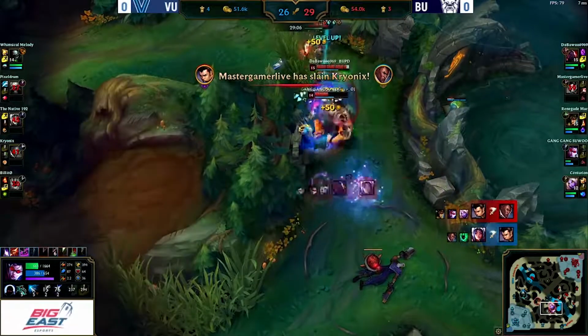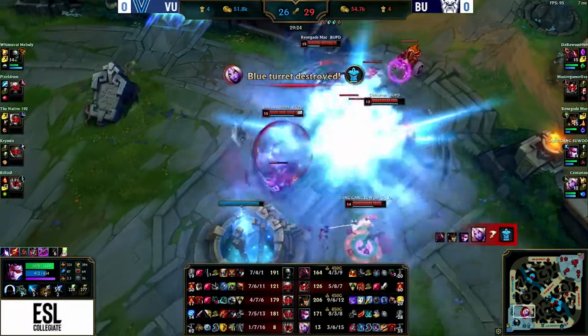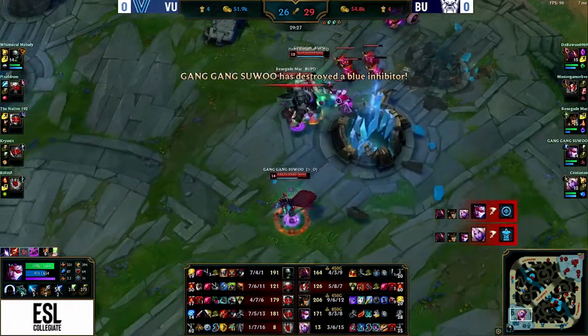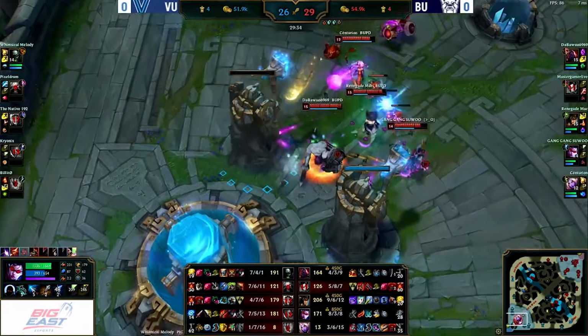Gang Suwa surviving through all of this. Siege turret, or siege minion. 29 to 26, death timers at 25 minutes. They could force this. The safe play would be back off, but let's see what the call is here from the Butler boys. They're going to move on forward. The Bulldogs trying to go for the win. They think they have what it takes right now.